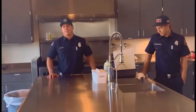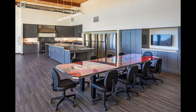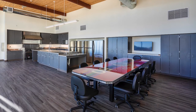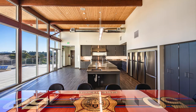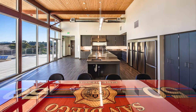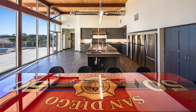Now, this is one of my favorite places as well. I think it's most important because no matter where you are in the station, what time of the day it is, everyone comes here in the morning and they get to talk about their last shift or their off days, and everyone gets to reconnect and start the day off right. And I think that's very important to making sure everyone's on the same page for the day and everyone's ready to go.